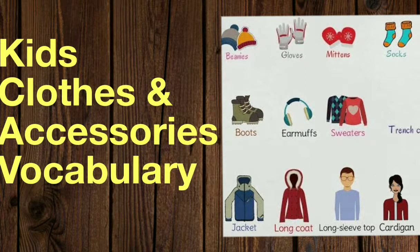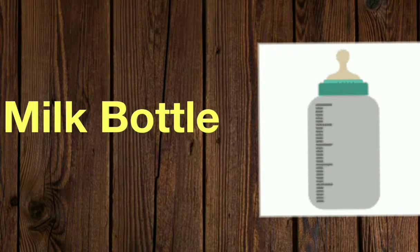Today we will be discussing kids clothes and accessories vocabulary. So first of all we have is milk bottle. It is used by toddlers generally. So it's a milk bottle.